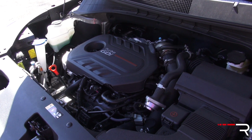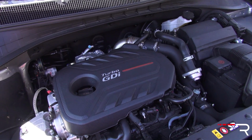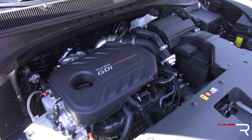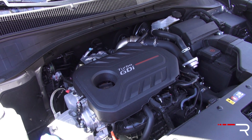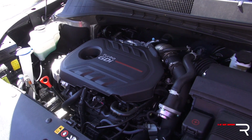This is the mid-level choice. The base engine is a 2.4-liter direct injection four-cylinder with 185 horsepower. And then, of course, the 3.3-liter is the upgrade engine from here that offers 290 horsepower. Now, with this engine, this car will tow up to 3,500 pounds.